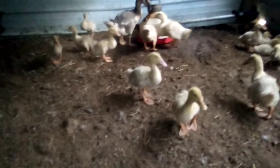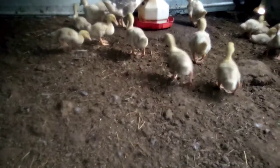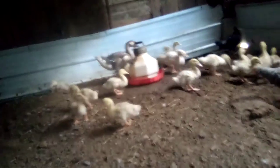make the same mistake. Do not give your ducks or geese medicated chick starter. Always make sure you get them non-medicated. If it says medicated, do not get it for ducks or geese, chickens, and stuff like that. Do not give them medicated feed. Of course, that's non-medicated feed. Got a little bit left in the bowl, but I got this feeder over here plumb full of it.